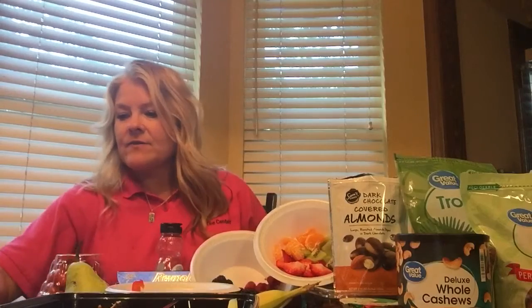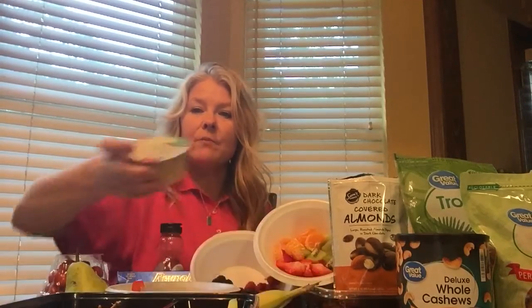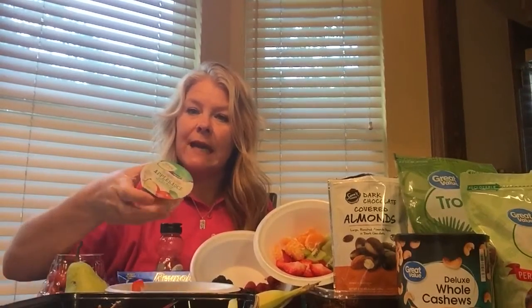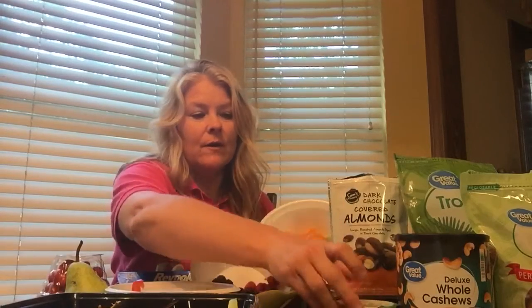What else do we have? Something else that's really good is just unsweetened applesauce. These are really good to have on hand, and they're quick and easy to go.